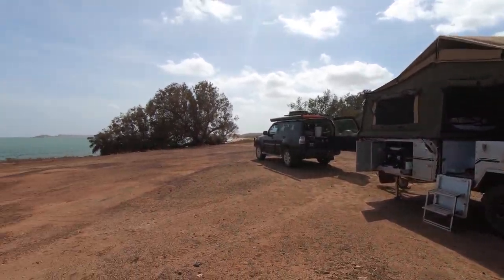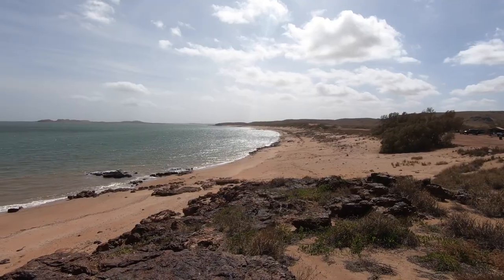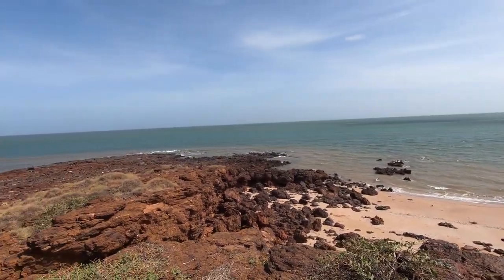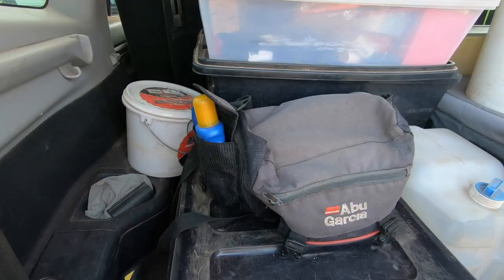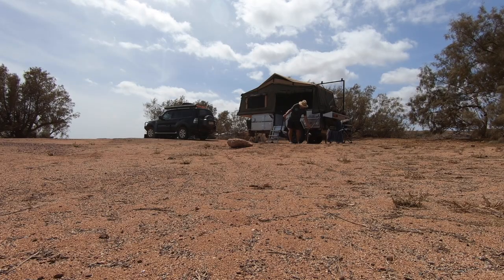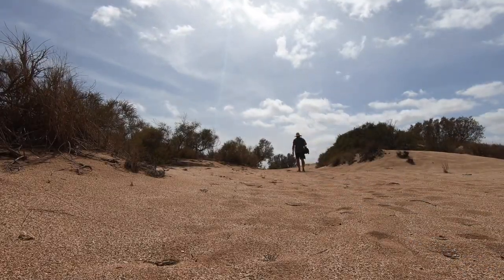That's the camper setup. Let's get another look down there. So the boat ramp is behind that headland in the distance, and the creek system. I'll be fishing this rock, then I'll be going between here and the headland for a second fish today, and then I'll be finishing off the day back here.